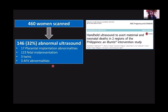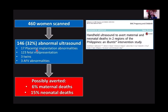quality evidence, but it's important to see various aspects of what could be achieved in low and middle income countries. So in this study, they had 460 women scanned. About 1/3 of them had abnormal ultrasound, with their placenta, like placenta previa for example, fetal malpresentation, twins, and amniotic fluid volume abnormalities. And they estimate that they could possibly avert 6% of maternal deaths and 15% of neonatal deaths.